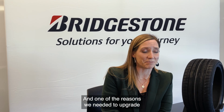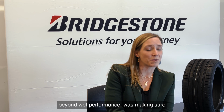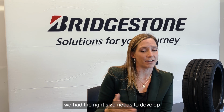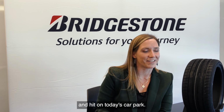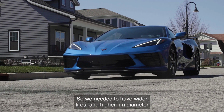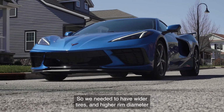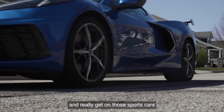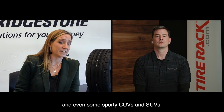And one of the reasons we needed to upgrade beyond wet performance was making sure we had the right size needs to develop and hit on today's car park. The car park has changed a lot in 10 years. So we needed to have wider tires and higher rim diameter to be able to fit the needs of our market now and really get on those sports cars and even some sporty CUVs and SUVs.